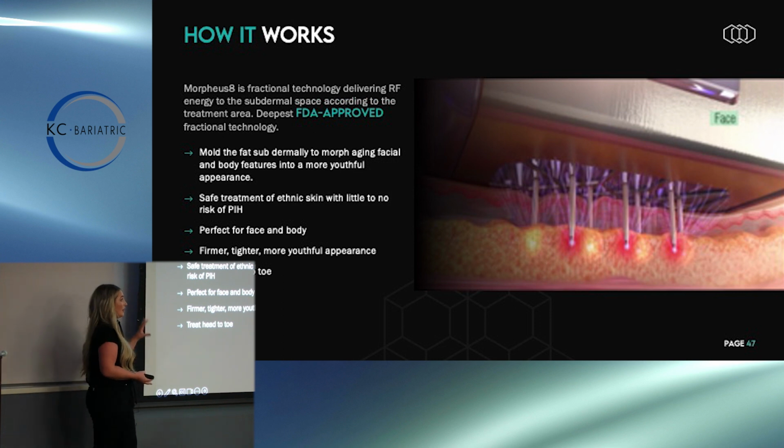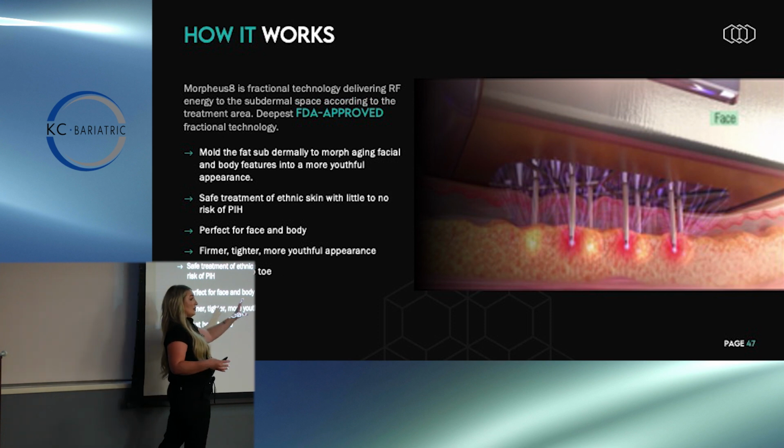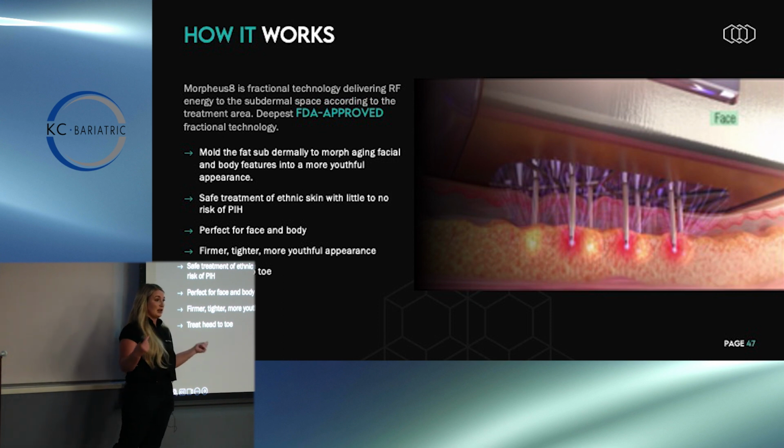So we've taken that technology that we know to be tried and true to help with wrinkles and maybe tone and texture on the skin, and we've added that radio frequency that we've perfected with the body tight so that we can treat in an even less invasive option to leave the skin nice and taut and firm.